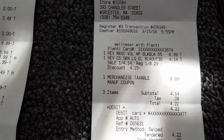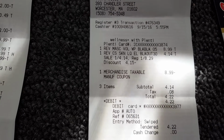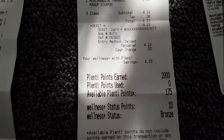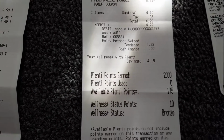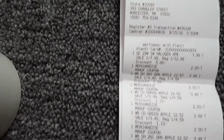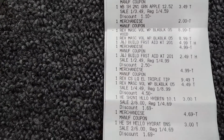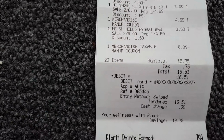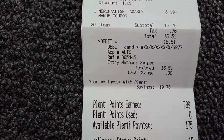And then you can see the Revlon mascara ring at $8.99, and then the eyeliner was $4.14, $4.22. Because of the first transaction, and I did the mascara on the second, it gave me the 2,000 plenty points. And then my first transaction, I'll just show you the receipt. And then there's the $7.99 there.